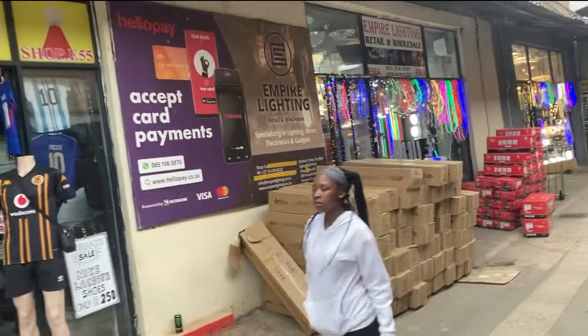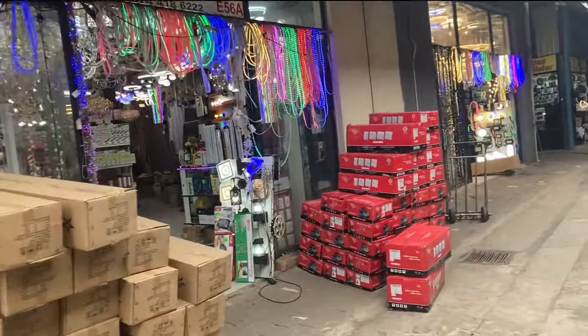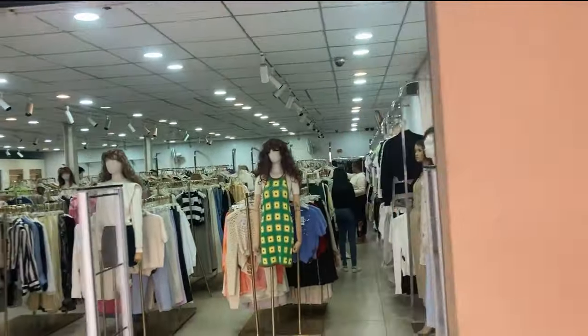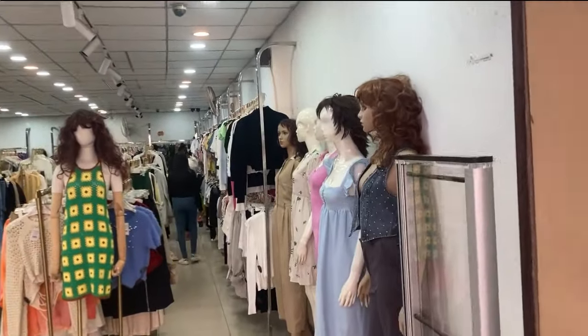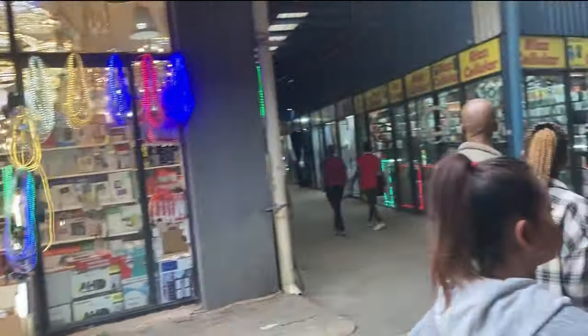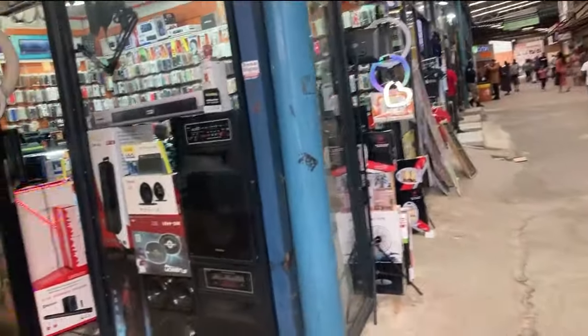Clothing stores, lighting. And your furniture, check it out, there we go. Boutique store, for your ladies fashion. More lighting, because lighting seems to be the number one thing here in China Plaza. There's this one. Gonna go there first.